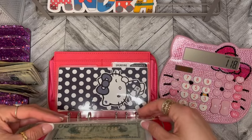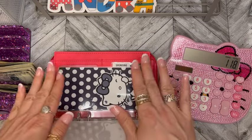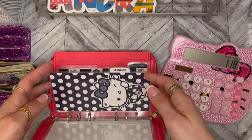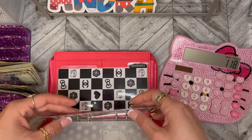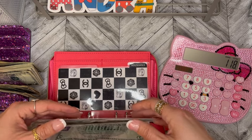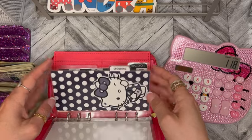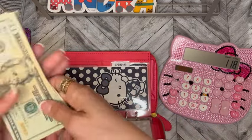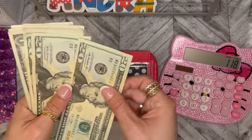Okay, we need nothing for beauty because I got my nails done while I was away in Florida. So I got my nails done and I don't need anything else right now for beauty. The rest is going to go into, I did gas and food. Yeah, the rest is going to go into spending. So that should be $118. And I'm really hoping that I don't spend this much, but we'll see.